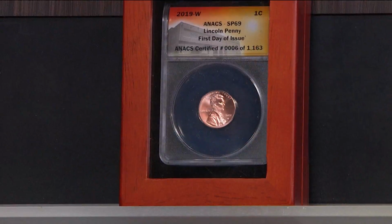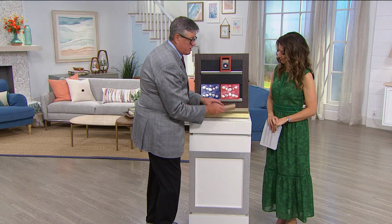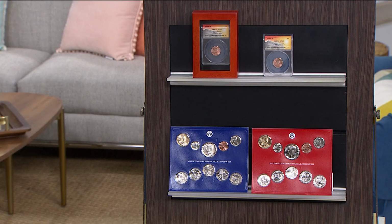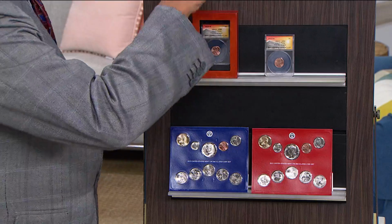You're going to get the mint set, okay, in the original government box. I know it's not very special, but that's the original government box. There's the little government barcode on it right there. So you're going to get the original government box, you're going to get the penny, and you get all of that for $79.95. If I did just that, for $79.95, spectacular, but I put it in the box.